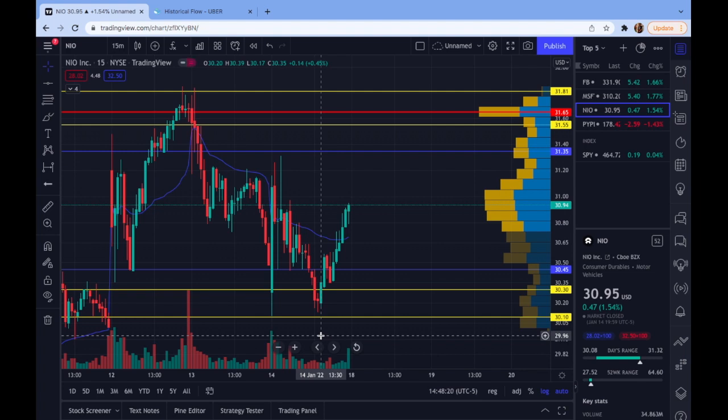So how I play the gaps is I always wait on a retest, right? If it gaps over, I'm going to wait on a retest of the call trigger. If it gaps down, I'm going to wait on a retest of the put trigger before I enter any plays.